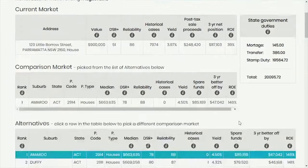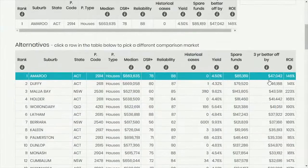But the system shows that the investor would actually be better off by $47,000 if they chose to buy a replacement property in the top-ranked alternative market, which is the one that was selected earlier. Plus, they'd have $85,000 in spare funds left over. You might be wondering how come the investor has so much spare funds left over if they were to buy in this alternative market.